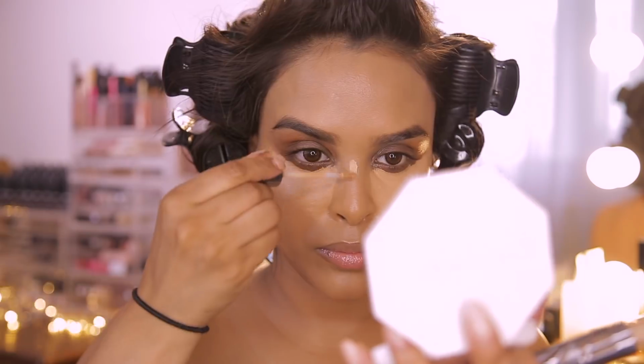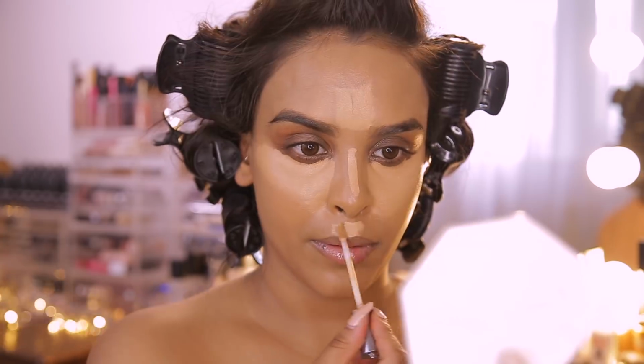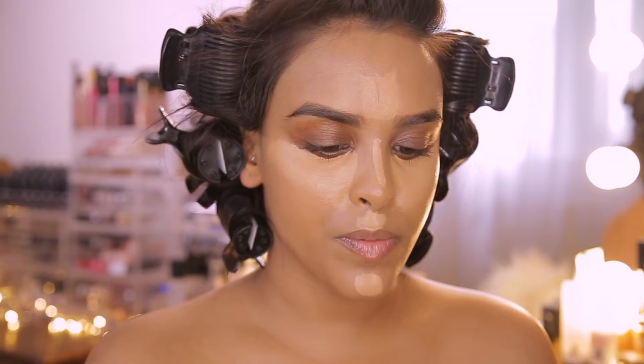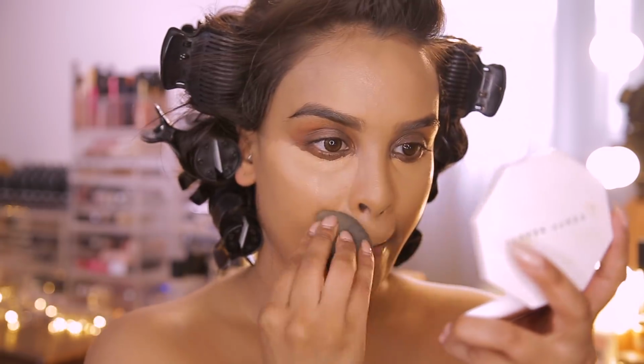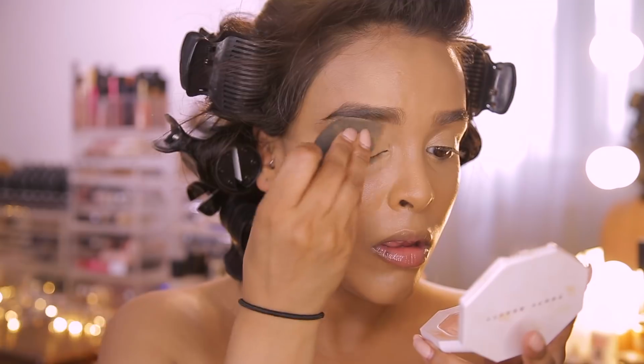I'm just going to pop this underneath my eyes and just down the centre of my face to add a little bit more coverage for that flawless look. Now I'm going to use my beauty blender and blend this out very softly. I don't want to press that too hard, and I also don't want to blend too much because I don't want to keep taking away the product, because I do want it to be full coverage.